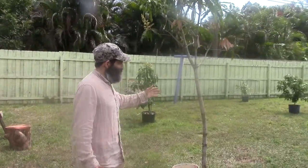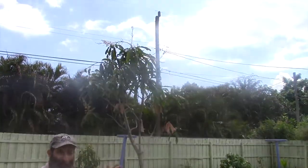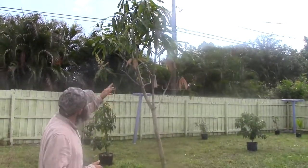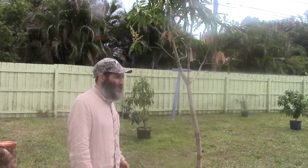Coming back here, we have another mango tree. This is my favorite mango tree. This is a lemon meringue mango. It tastes like lemon meringue. This is my favorite one. It's really tall. There's already a couple of mangoes on there. It's enough distance away from the previous one.